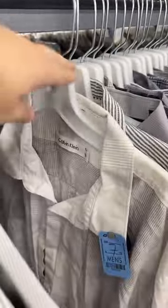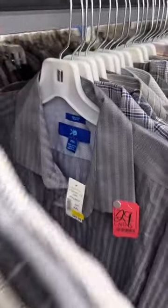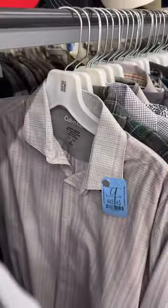Did you say you at least double your money on this stuff? In most cases, I turned $5 into $20 after all fees, shipping, and cost of goods. That's pretty much the margins I'm looking for.